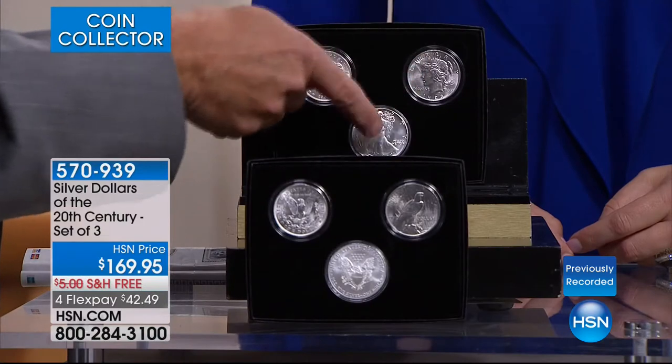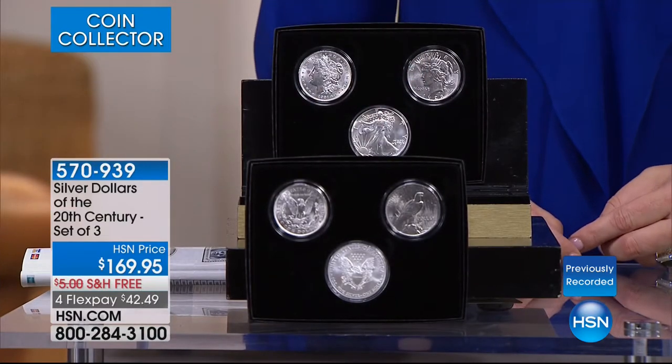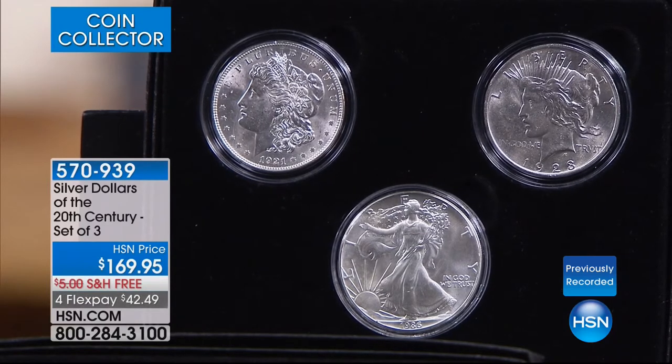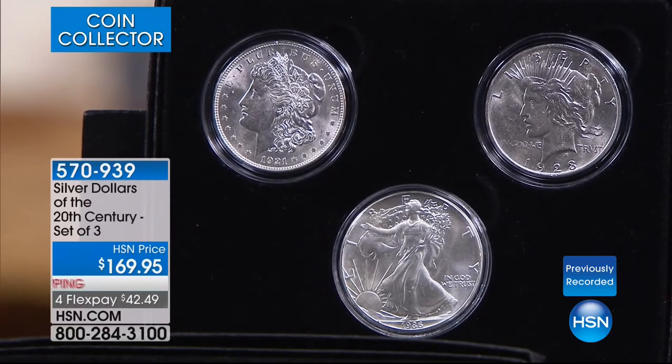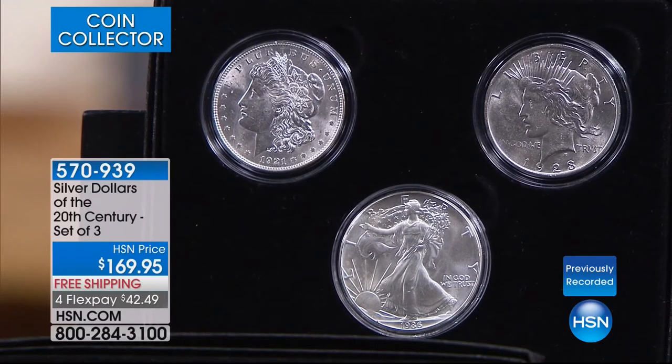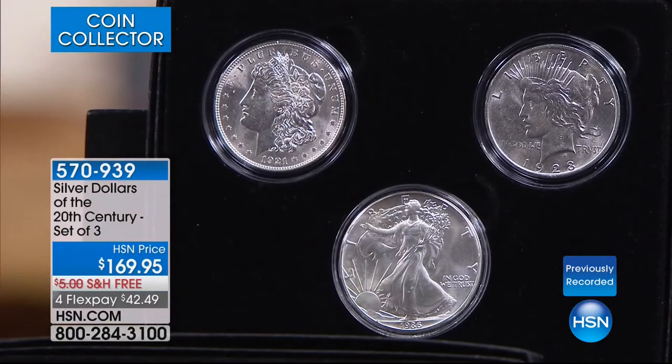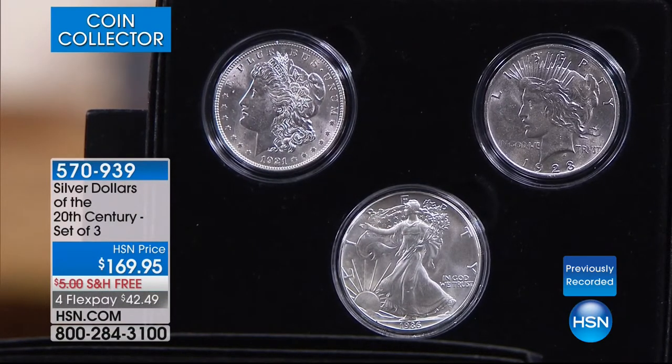So you're going to get a Morgan dollar, a Peace dollar, and an American Silver Eagle from the 20th century in this. Now, one of the things about that American Silver Eagle, sure, I can sell you a 2017 or 16 or 15 or 14 for probably about $49.95. But you have to understand, prior to 2008, the United States government didn't make as many American Silver Eagles. They made so few of them, they're as much as 5 to 10 to 15 times rarer then than they are today. That's why getting the older American Silver Eagle is such a big deal.